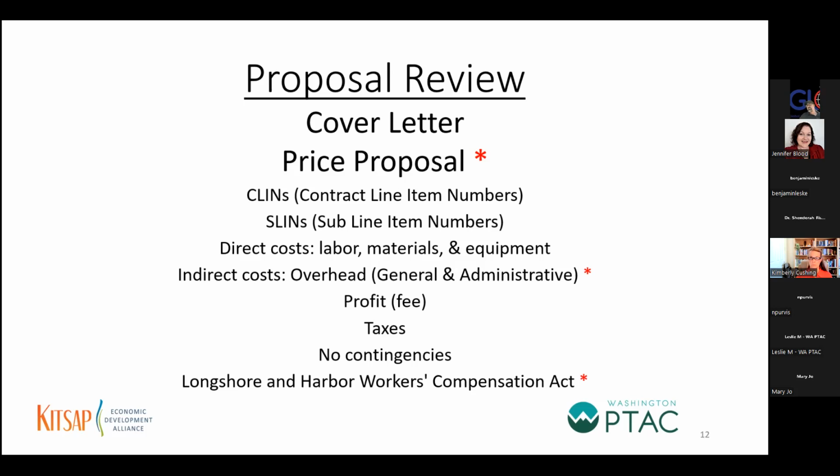So it's not inexpensive. We get very deep into the class on that act. Any questions on cover letter or price proposal before we move on to the technical proposal on the next slide?